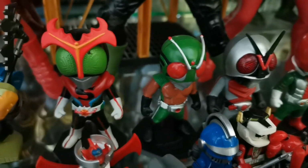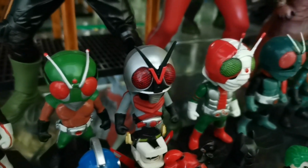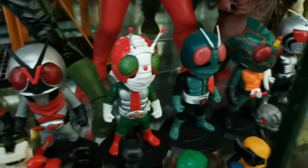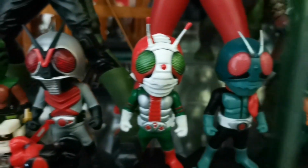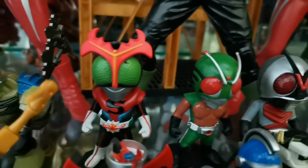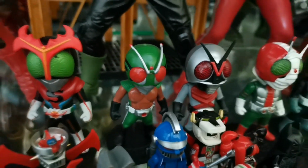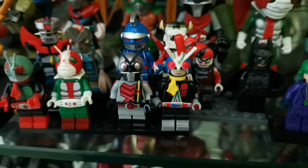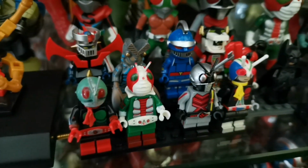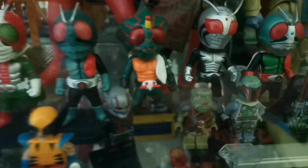Of course, I still have these guys, super deformed miniatures of Kamen Rider. As you can see, all the classic Kamen Riders. Over here, some of my favorite Kamen Riders, all in these small little cute super deformed Kamen Riders. Over here also some Lego Kamen Riders, custom minifigures. Very nice.